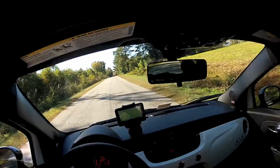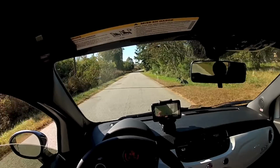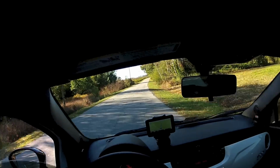The fit and finish of the vehicle is fantastic. I'm very impressed with everything. Everything's great. The delivery service, the preparation of the vehicle, the customer service, all that's just been outstanding.